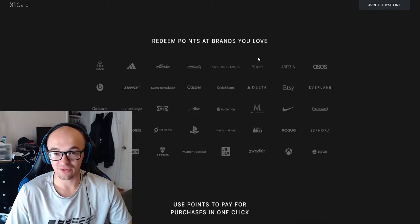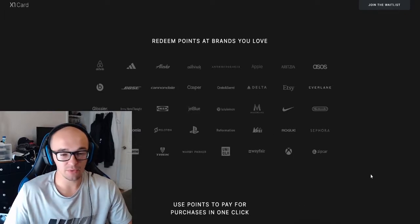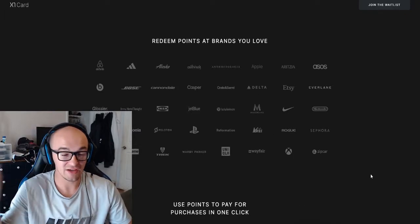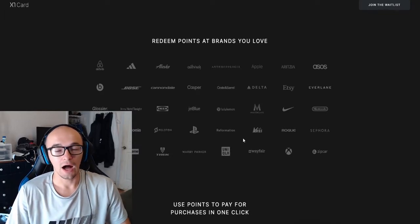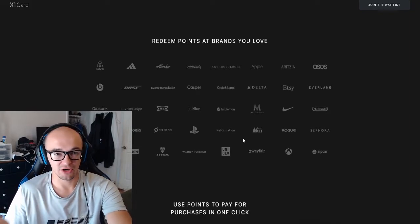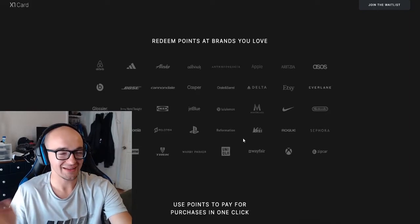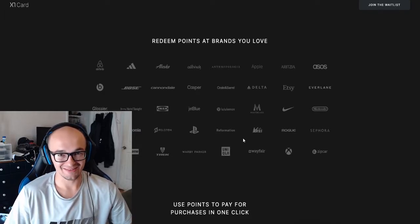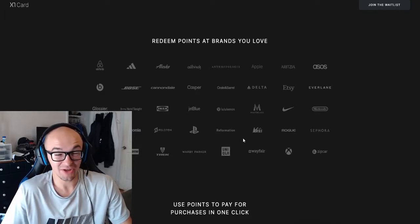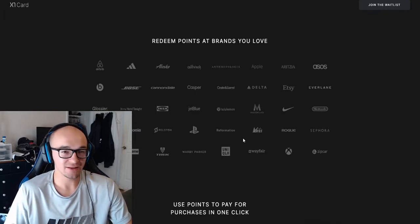You also have some airlines. You have Apple. So you can be redeeming these points for a lot of different things if you're interested in airline travel, which I know a lot of people get credit cards for, or just some of these bigger companies. But what does suck is it doesn't seem like you're just going to be able to redeem these points anywhere. And also, we're not exactly sure if you're going to be able to pay off your credit statement with the points or not. It seems like you might not be able to do that, but again, there's still a lot of speculation.